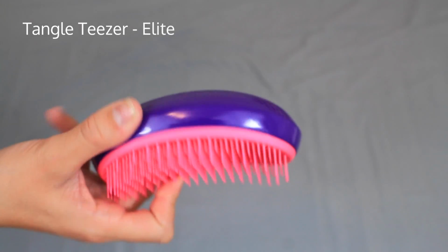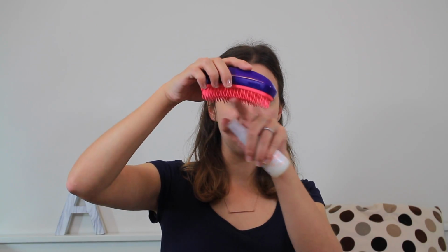So a few weeks ago I bought a Tangle Teezer again, and I mean, look at these colors, look how cool this one is. Got it off of Amazon because it was a little bit cheaper, but yeah, I have been absolutely loving this. I think this one is the Elite, and I think the main difference is that it's slightly curved here, which I honestly don't really feel a difference, but I guess it's a way to make it more fancy. But yeah, I have been absolutely loving this. Again, I make sure that I clean it regularly just so it doesn't get gross like the other one did. But yeah, I always recommend the Tangle Teezer. It's one of my favorite hairbrushes.